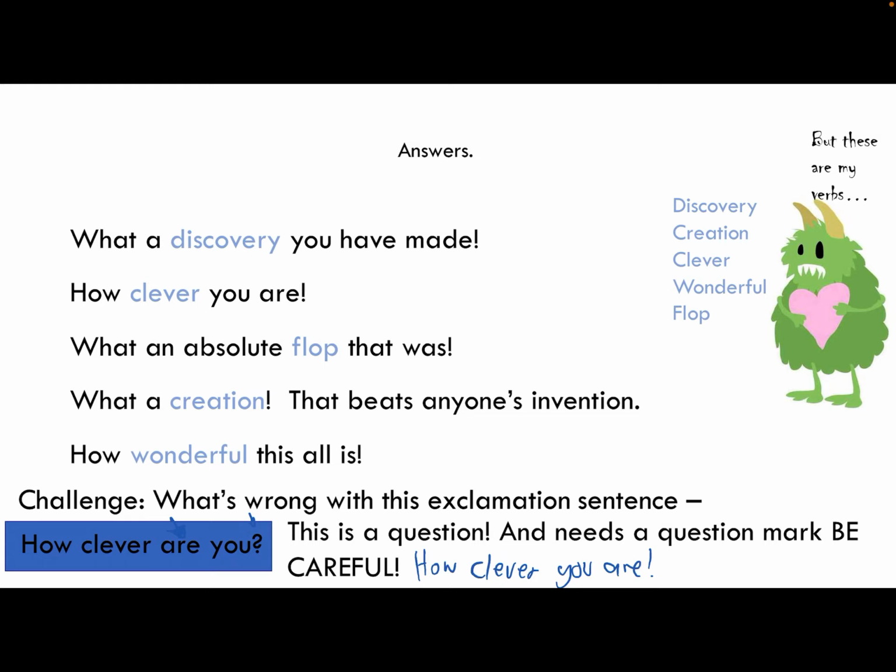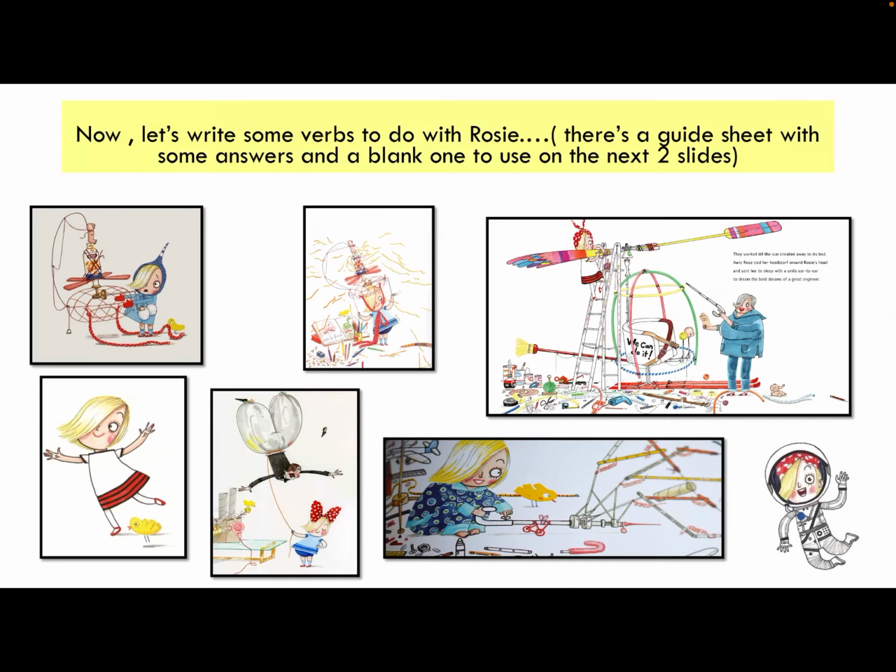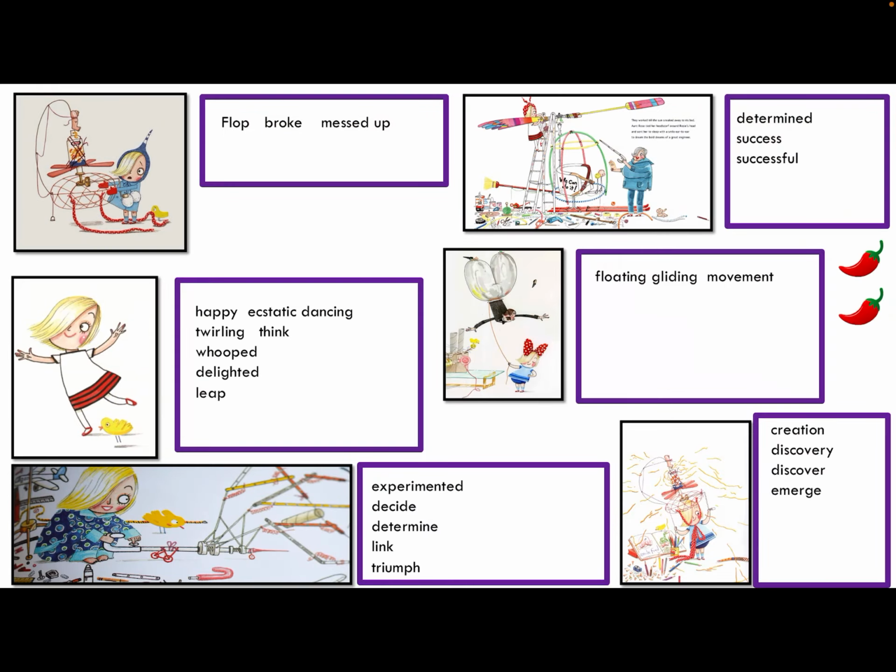Be careful that they are not questions. That's going to be the biggest issue, I feel. So what we're going to do is write some verbs to do with Rosie. Here's a guide sheet with some answers on the next couple of slides, but for each of these pictures, can you pause the video, write down some verbs and some good level verbs. So here's some examples. Flop, broke, messed up, determined, success, successful, floating, gliding, movement. Although movement is a noun.